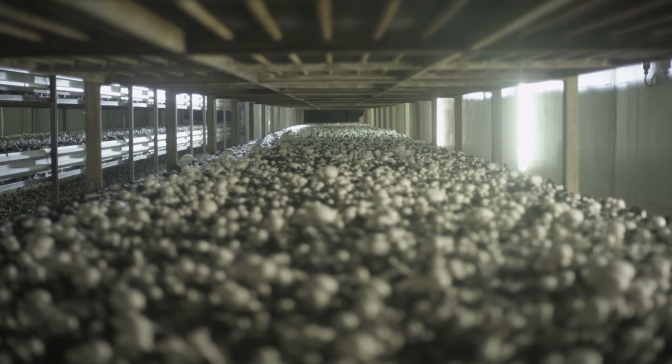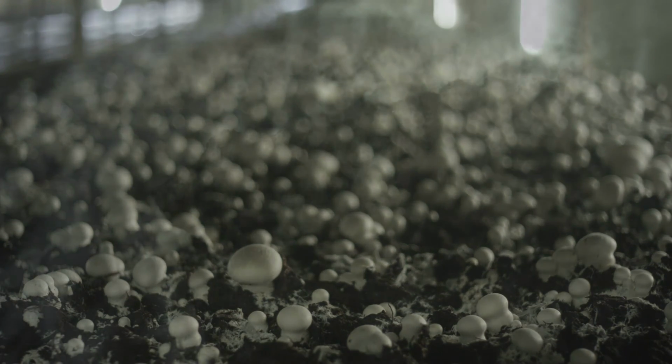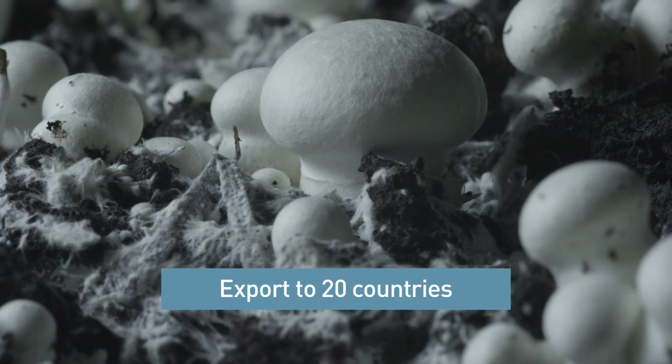Mushrooms. Casing soil is used by mushroom growers as water buffer in which the mushrooms grow. The casing soil produced by BVB Substrates for mushroom cultivation is the standard for the professional mushroom grower in over 20 countries.